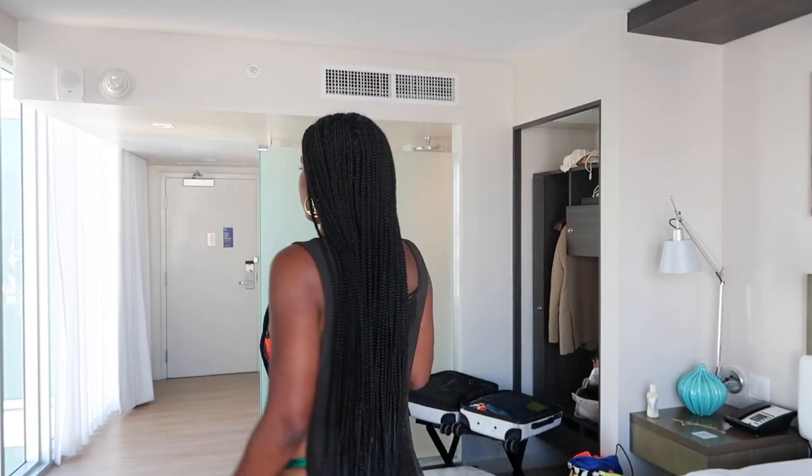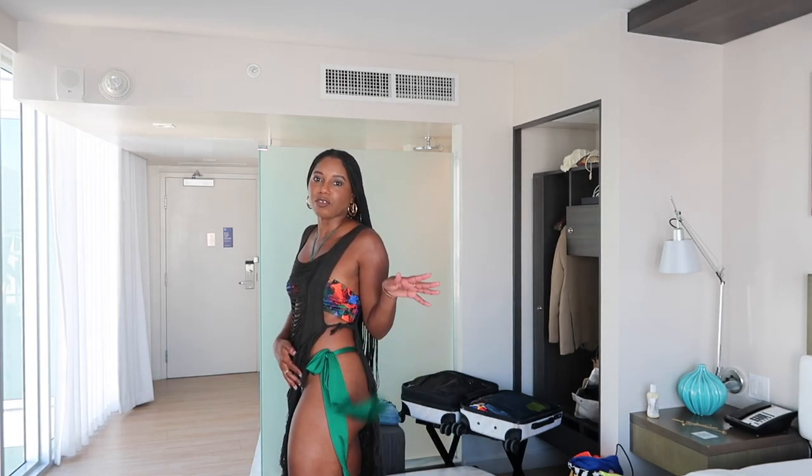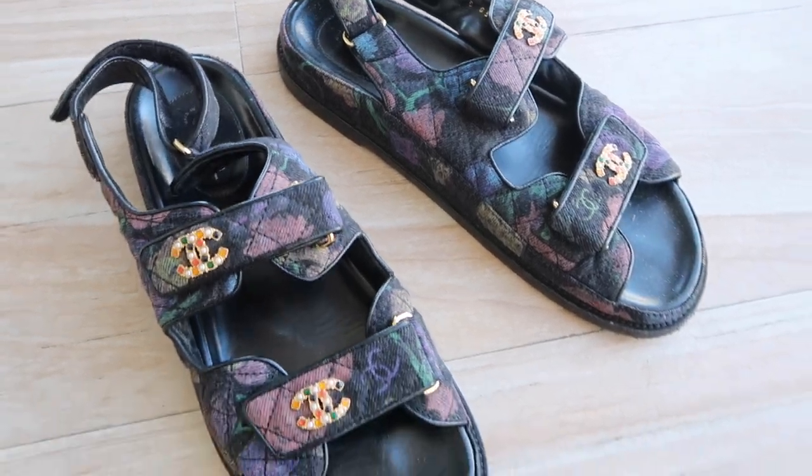Underneath I have the Rat and Boa two-piece swimsuit. I've worn this before as well. I think it's still available. I got my normal size, which is a size medium. If you guys are interested, it's really cool that it has this long little string on the side, but these bottoms do come without the strings. I think I'm gonna wear my Chanel black dad sandals. I'm gonna pop on a fragrance, get my bag together, and head over to Rhea's so that we can head to the event.